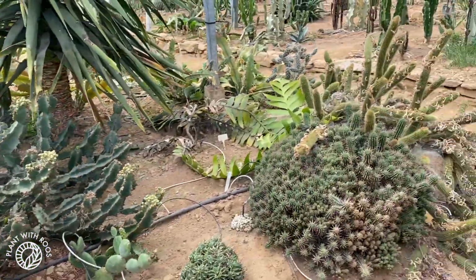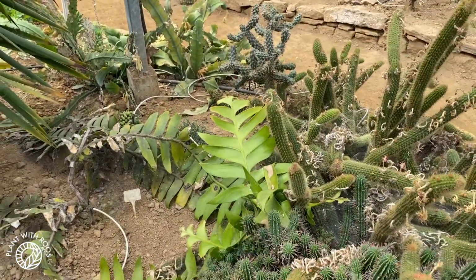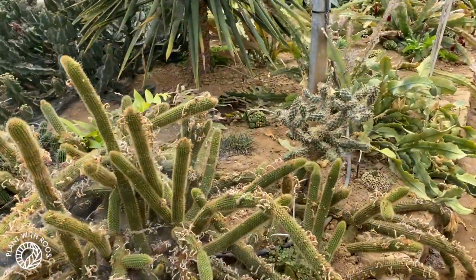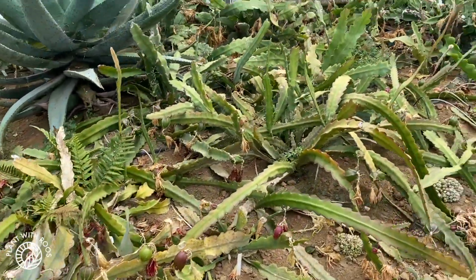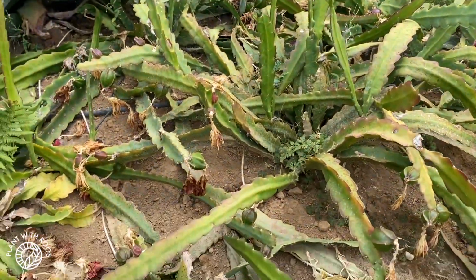Oh, and look, the jungle cactus, the other one, what's the name? Fern leaf cactus that we also have in the greenhouse, just growing on the floor. I really like how they grow. The growing pattern is so different than how we grow them indoors. Here are all the jungle cactus. It looks super messy. There's a lot of them growing everywhere.